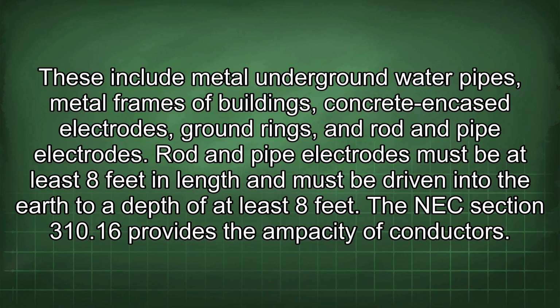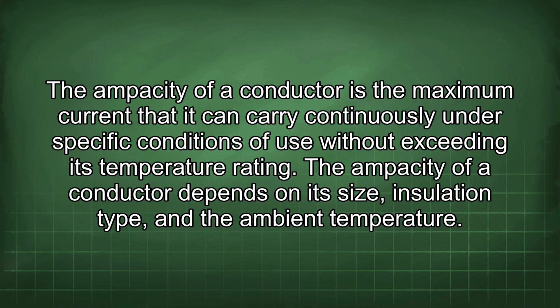The NEC Section 310.16 provides the ampacity of conductors. The ampacity of a conductor is the maximum current that it can carry continuously under specific conditions of use without exceeding its temperature rating.